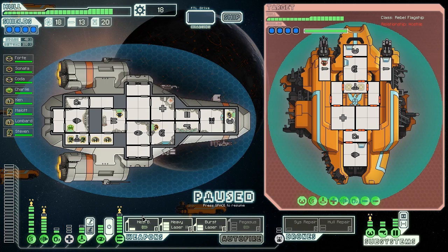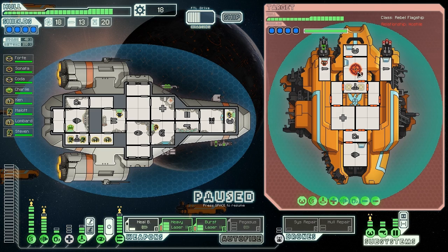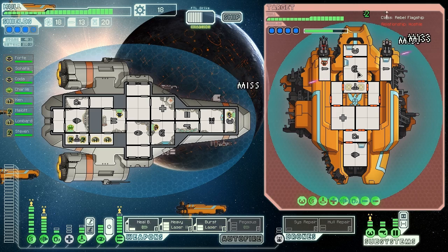Unfortunately, the teleporter isn't going to do them any good because we've murdered everyone. The best way to deal with the enemy: murder everyone. Of course, we will have to take out the Zoltan shield before we can take out the rocket launcher, so we will try and do that as best as we can with the weapons we have to hand. Burst laser and heavy laser should do a pretty good job of taking down those shields, as long as we don't miss too much.